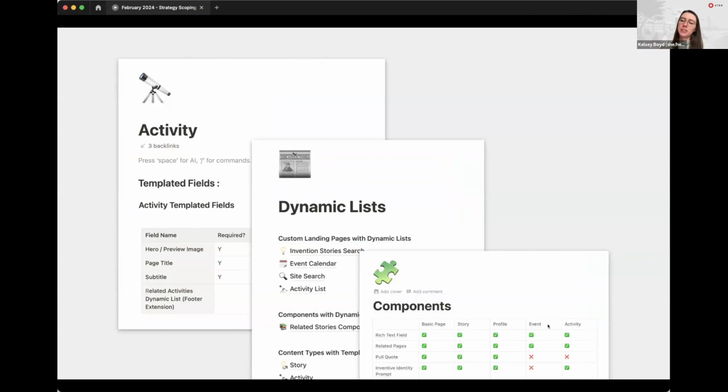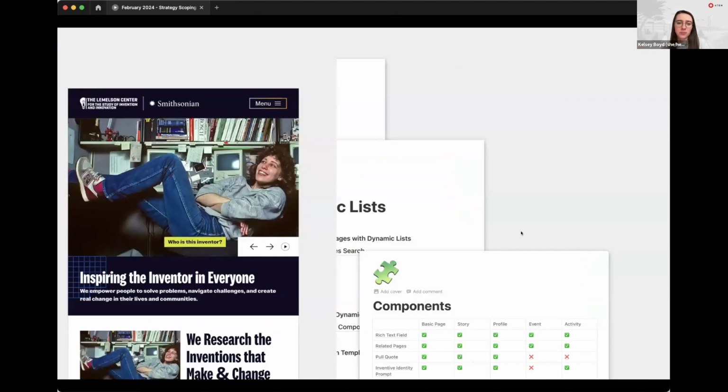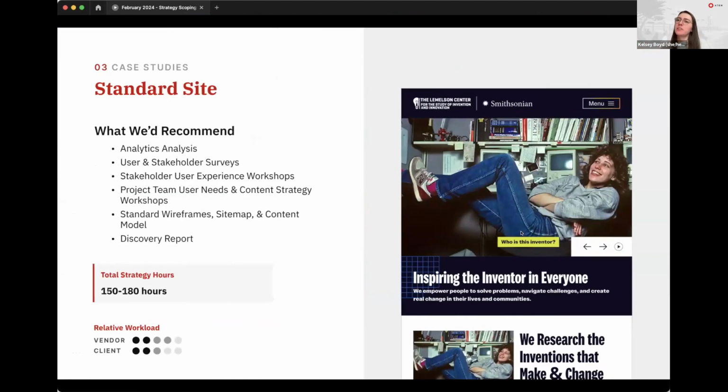So for this, we're often translating that into a fairly standard content model: the flexible components, the content types and the templated fields for them, the dynamic content lists and views that are visible across the site if we're using Drupal or WordPress. And again, this is looking at around 150 to 180 hours. It typically includes what we consider the baseline of a redesign for strategy: gathering data through analytics and surveys, workshopping that data with our stakeholders and staff, and then translating that into a wireframe, sitemap, content model, and final discovery report.